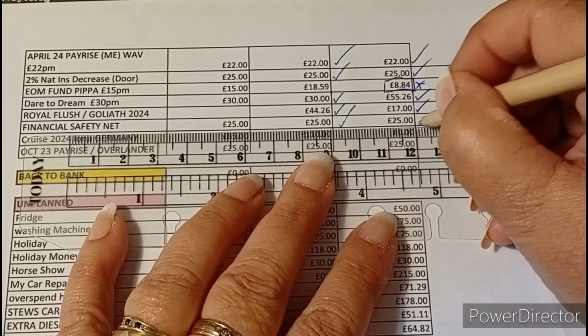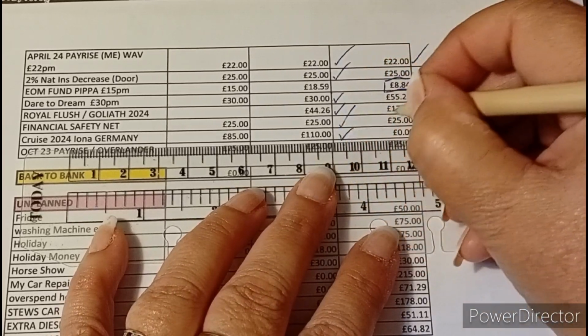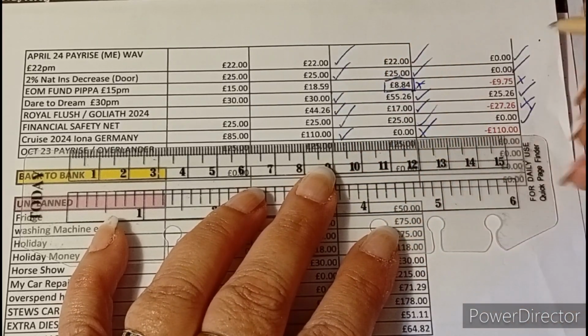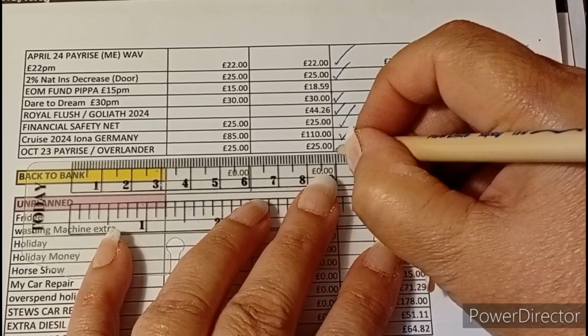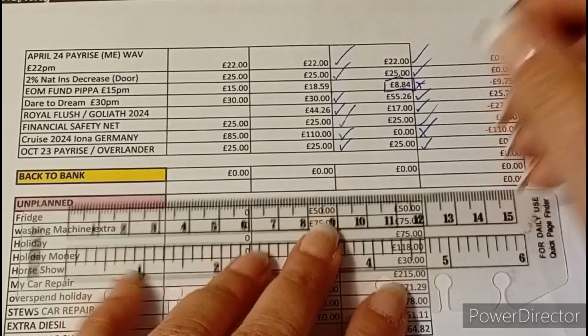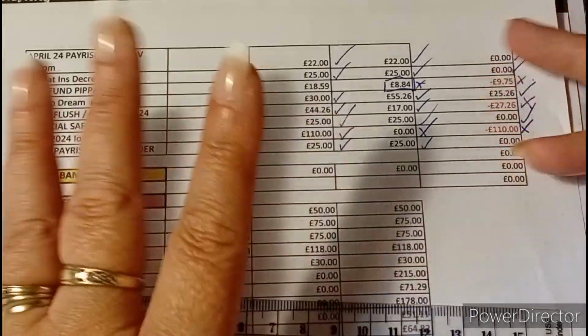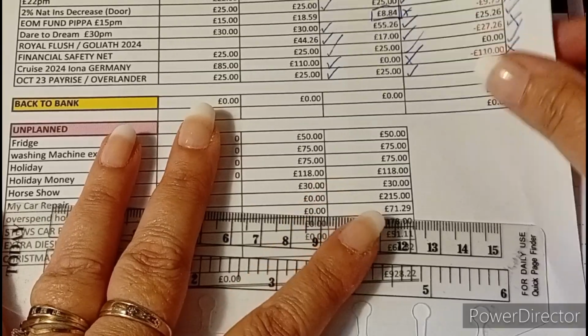Financial safety net, yes, we put our £25 in as budgeted, but the cruise, we budgeted £110, but it didn't happen. So again, the cruise money did not go in. The Overlander, we did hit our target of £25. So why did we have a problem with all these deficits? Why didn't we hit those goals?